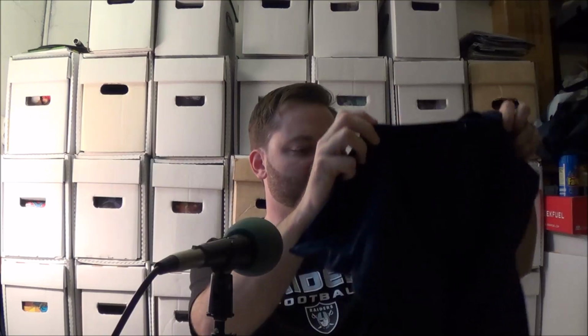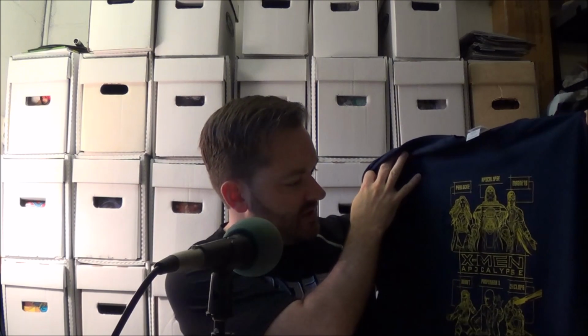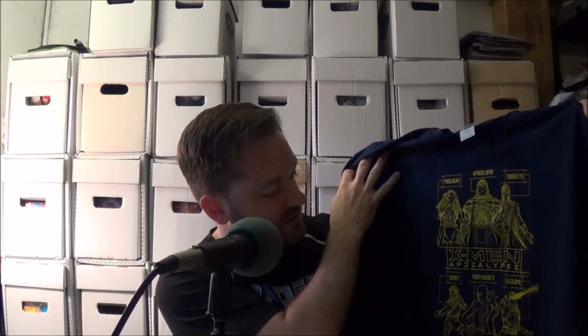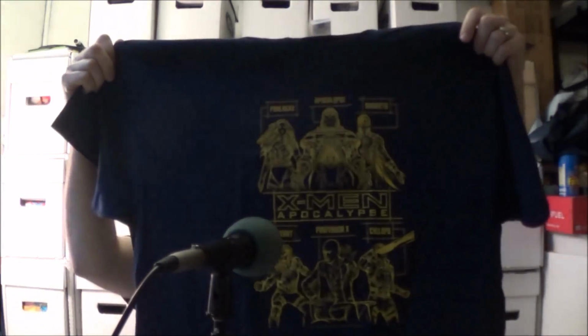The next thing we have is our t-shirt. Again, there's always a t-shirt in each of these Geek Fuel boxes. So this is a dark navy shirt. It says X-Men Apocalypse, and in a yellow outline, it's got Psylocke, Apocalypse, Magneto, Beast, Professor X, and Cyclops. So that's a pretty cool shirt. I like that.